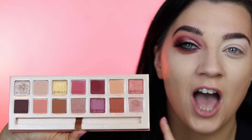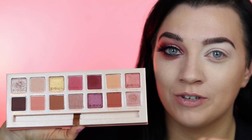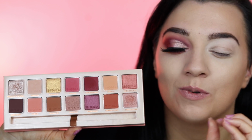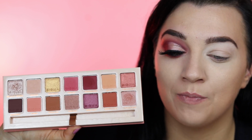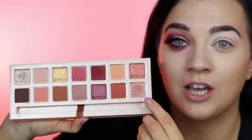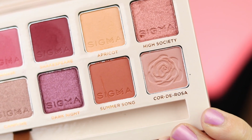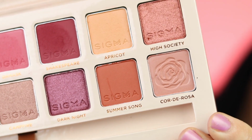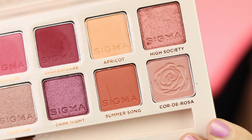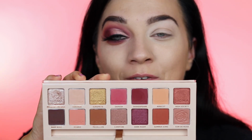As you can see, I'm a big pink fan, but one thing that really sold me on this palette, I know it's such a small detail, but I just thought, oh my god, wow, it's this shadow right here. Can we just take a second to appreciate that rose? Like, the detail, it's almost a shame to use it. It's just so beautiful.